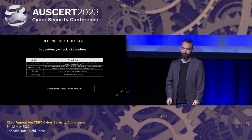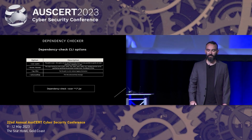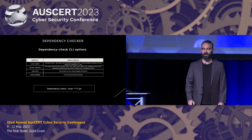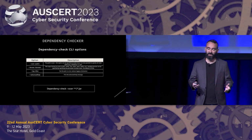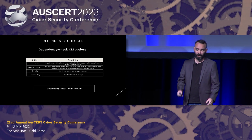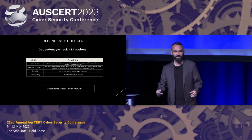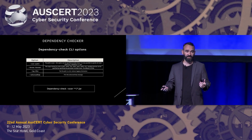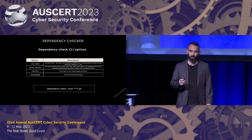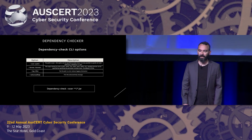The next one I've got is dependency checker. In the 90s, developers realized that they could really speed up their time to market for their releases of their applications by sharing their code. This is where the popularization of open source libraries actually started, and developers really started to share their libraries widely.